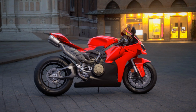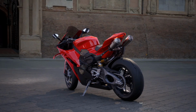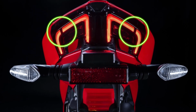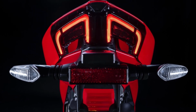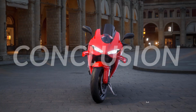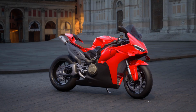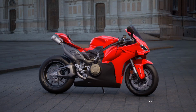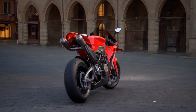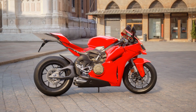Anyway, the tail light has also been updated, and I think it's vastly better. I like that it's more angular and purposeful looking. It looks more like a futuristic weapon, and I just love the lines of it, including these black lines that cut through the outer arches, adding more detail. The 2025 Ducati Panigale V4 is undoubtedly a visual masterpiece. It builds upon the strong foundation of its predecessor while introducing a fresh and aggressive aesthetic. While the previous model is a stunning motorcycle, the new one simply takes it to the next level with an even more extreme focus on track performance.